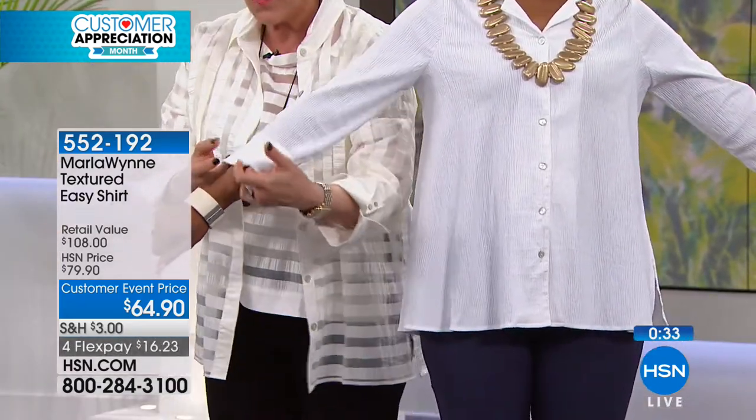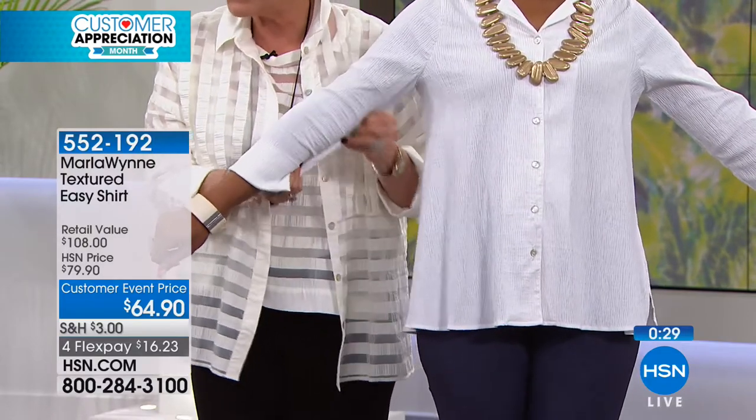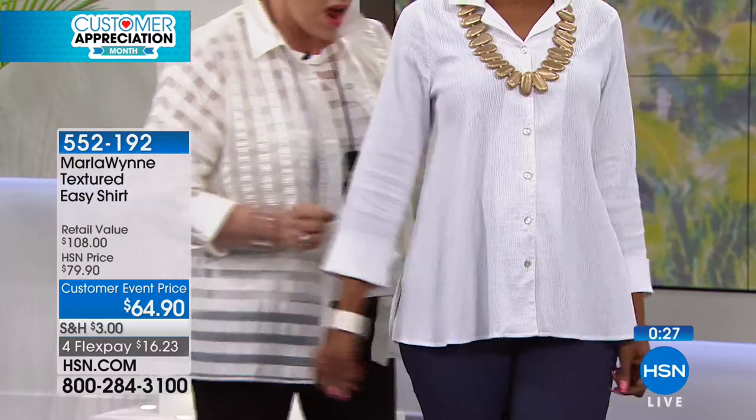But what I wanted to do was make this really easy, that way you could also wear it as a little jacket, because if I'd made this a really different fit, it would not have made that.